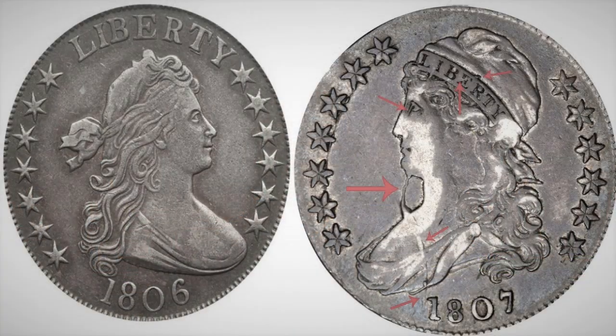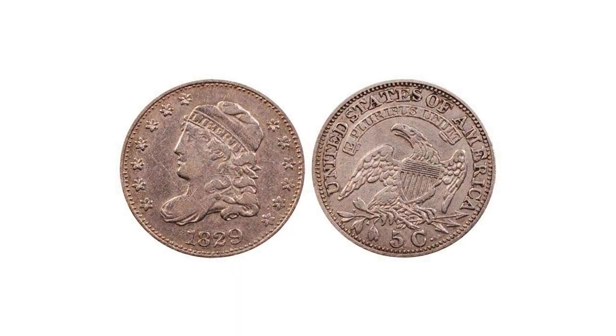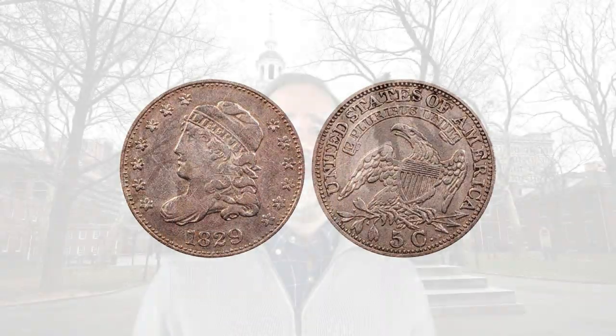Have a look. Here's an 1807 cap bust half dollar. See the variation? And remember, in these early days, years might go by without a certain denomination ever even being minted at all. The dime and half dimes are great examples of this. Several years would just be skipped because I guess if you don't need it, don't mint it. It was not until 1829 that the cap bust version of the half dime was even released. Check it out right there.